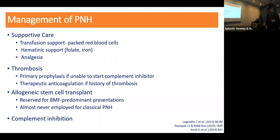They may need analgesia or pain control to help with that abdominal pain or some of the esophageal pain that they're having. Thrombosis has to be treated. Patients must be started on blood thinners, anticoagulation. But I generally, and it's the practice here and in Ontario and in most places in the world, start patients on primary prophylaxis if there's a funding issue or we're waiting for their drug to be started. So we start them on a low dose of a blood thinner while we're waiting until we can get more definitive therapy for them.